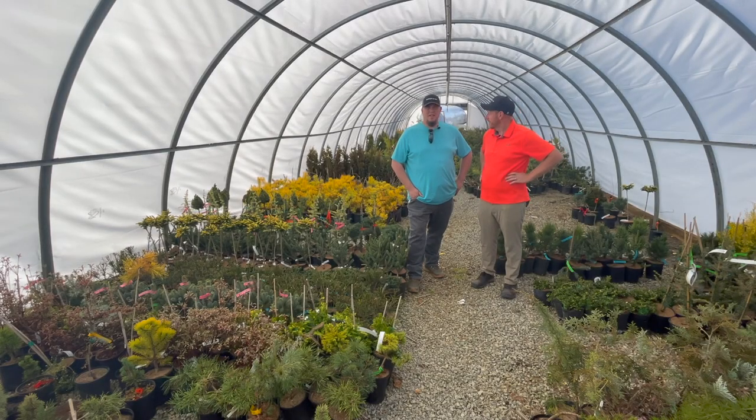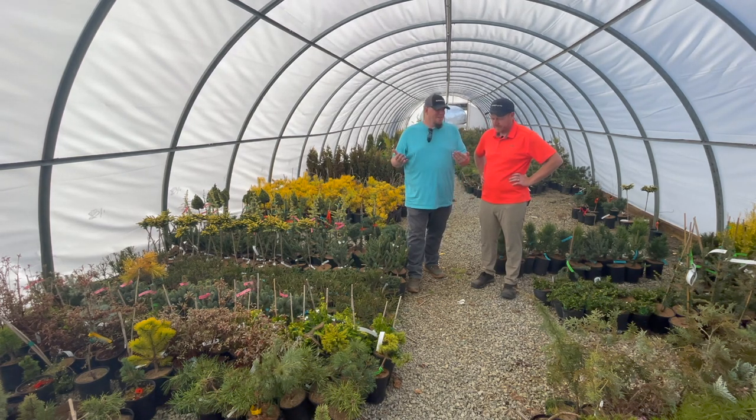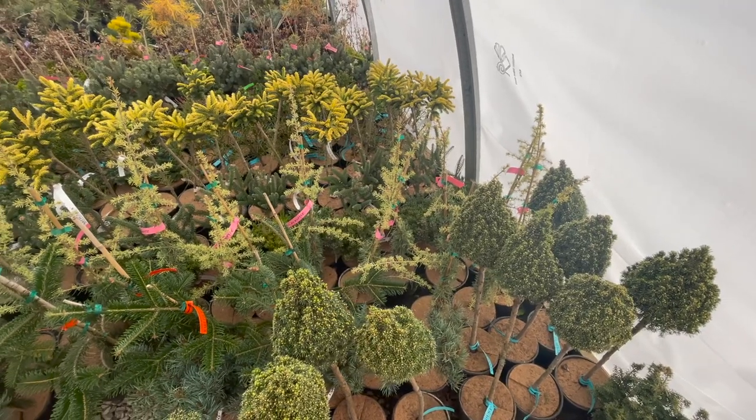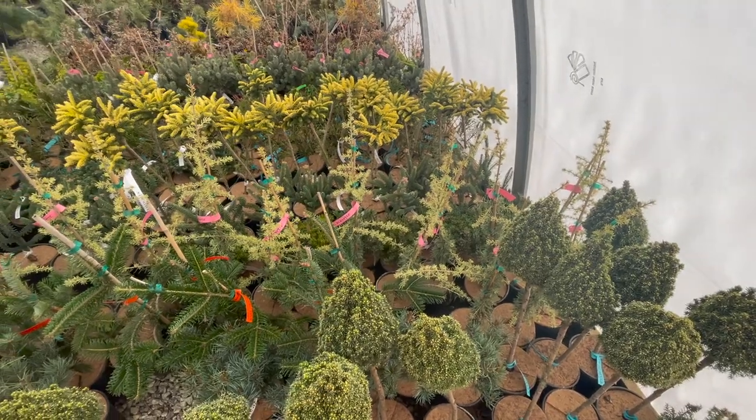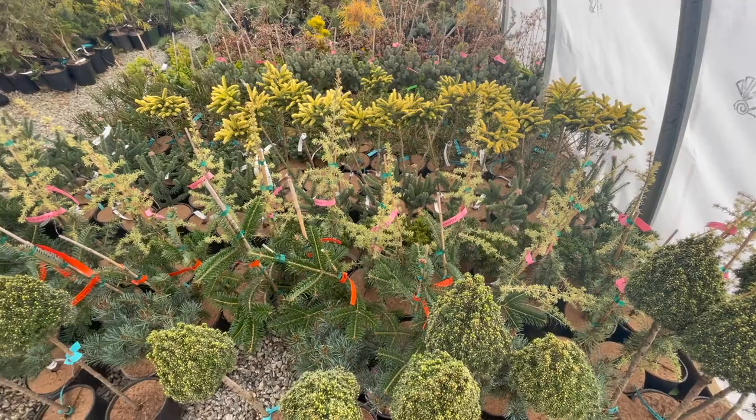Yeah, I think a lot of conifer growers have that benefit of that year-round color in their garden. And I think most gardeners are going to want to try to accomplish that balance between deciduous and evergreen, just to give you that year-round interest out in your garden.